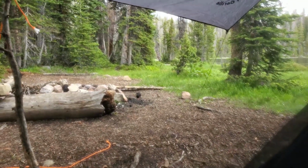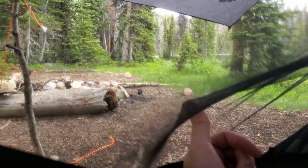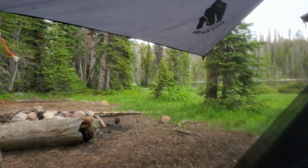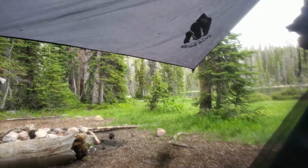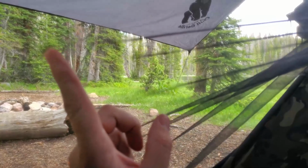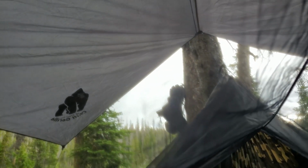Oh well. Look at the mosquitoes outside the bug net. It's a nice feeling not to be harassed by the mosquitoes. That's actually on the net. They definitely know I'm here. The mosquitoes, I mean.